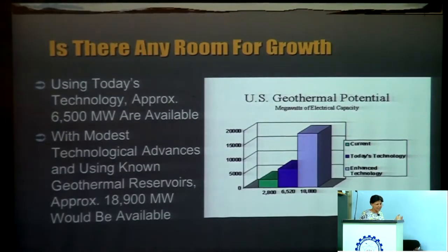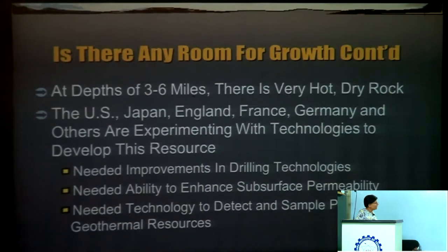See, like this, it flips back once in a while. But now seeing here, you can see what is your current and what is the estimated amount. The current is green, and it is estimated for today's technology and expected enhanced technology. So today we are having 6,500 megawatt. But with modest advances, it's expected to go to 18,900 megawatt. With improvements, they predict it can increase from 6 to 3 times.